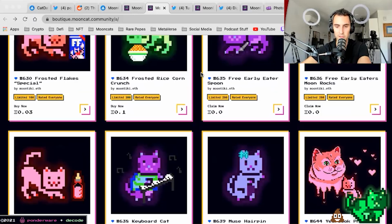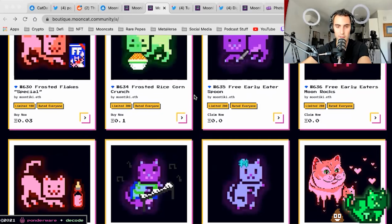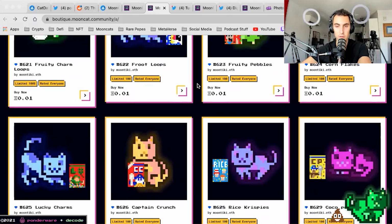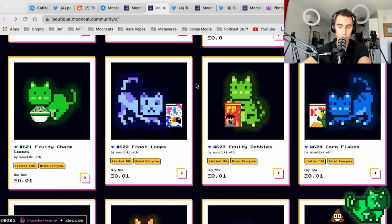Ponderware also did mention at one point that in the sports ball game, the accessories in the boutique store will have an effect on the cat's gameplay within this sports ball universe. So I don't know if that's still true. I remember somebody mentioning that in the Discord.